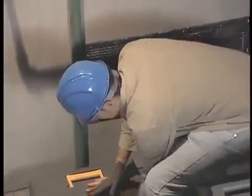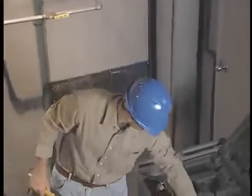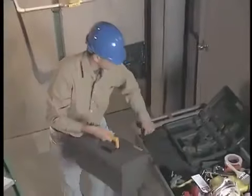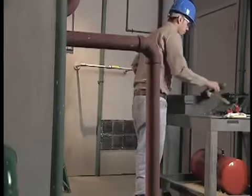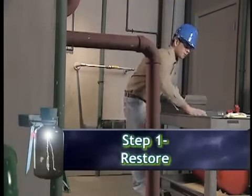When the work is complete, it's time to safely remove lockout/tagout devices and re-energize the equipment. The OSHA standard has 3 steps that cover this procedure. The first step is to restore the work area to operating conditions.